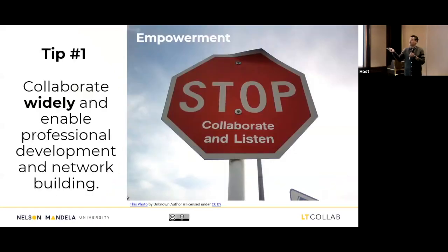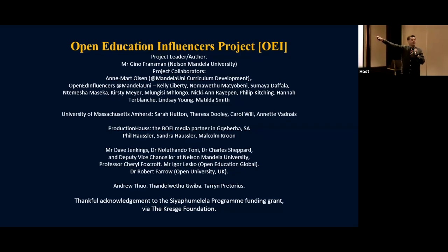Tip one was to collaborate widely, enable professional development and network building. And that's what we're doing now, right? Network building. I'm inviting you in. Look, this is just for Bowie. University of Massachusetts Amherst, Sarah Hutton is part of the network still, right?